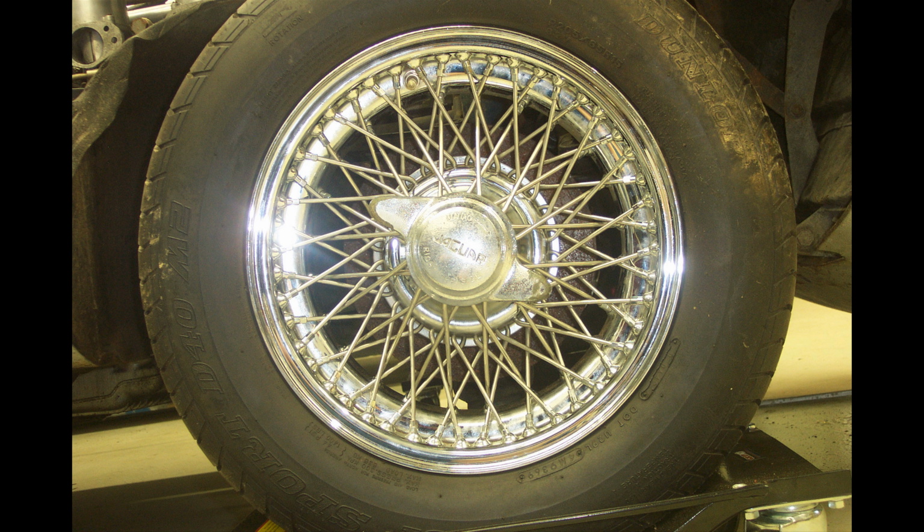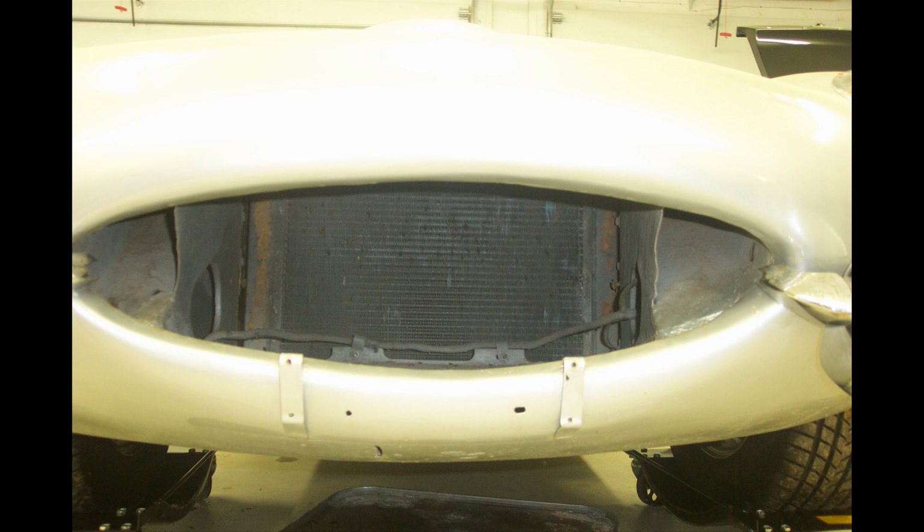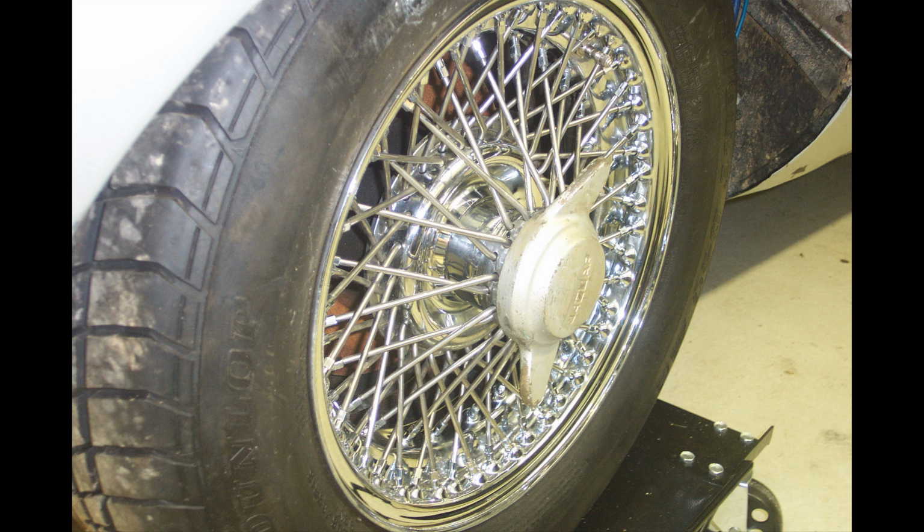So I'm looking at this thing and thinking, this is great. This is exactly the kind of car that I want. Jaguar Heritage lists the car as Claret as its original body color, so I thought eventually I'll get it back to that. But in the meantime, I'm just going to get it up and running and figure out what exactly needs to be done so that I can start driving the car. So that's how the car began in 2005 for me.